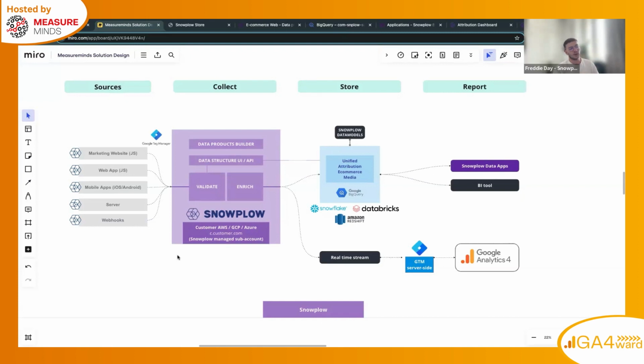Now, if it fails validation, that doesn't mean that this data is lost. That means the data will ultimately land within a failed events bucket and then can be corrected and reprocessed. And this ensures that we don't have a lossy pipeline and ensures that all data that is created at source ultimately will end up within that end destination.